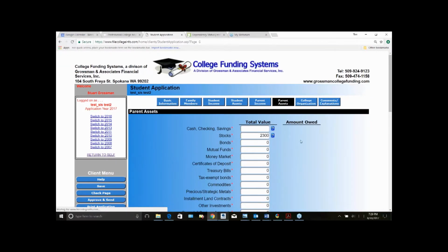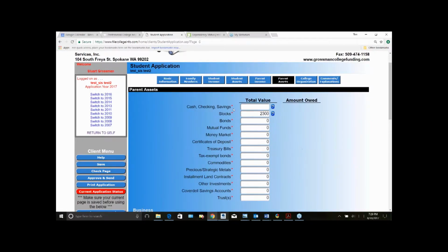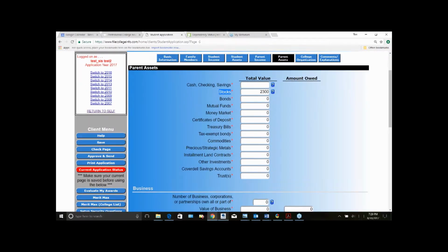Nope. All right, so the parent asset section, okay? This is where we put in our checking and savings. Again, stocks, these are non-retirement accounts, non-qualified money. It's called money that is not in your retirement, with mutual funds and stocks. Certificates of deposit, CDs, and treasury bills, bonds, and those other things. So again, you want to list out all your assets here. And we've also been reviewing this with you. Very important section.